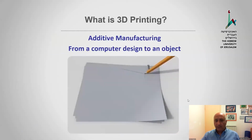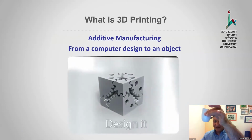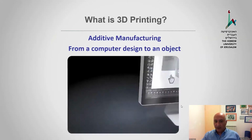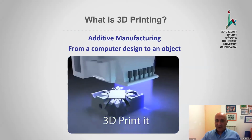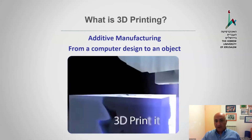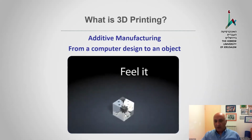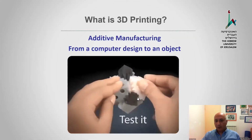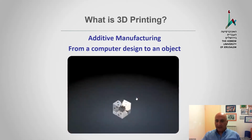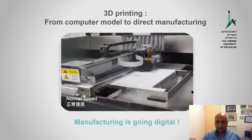What if we want to really make a real object that we can hold in our hands like that? The idea is that you design the object by the computer, you slice layers, and you send it to a printer to print layer by layer. So we go from a computer design to an object. What you see here is a real printed object without assembly. This is by the company Objet Stratasys, one of the largest in the 3D printing world.